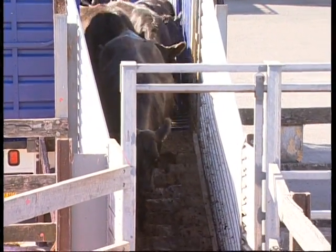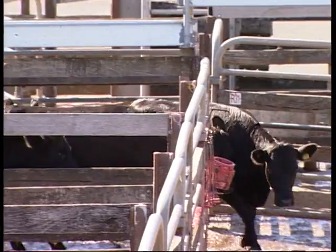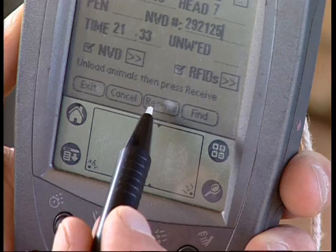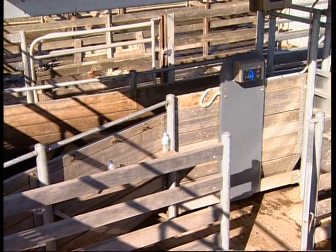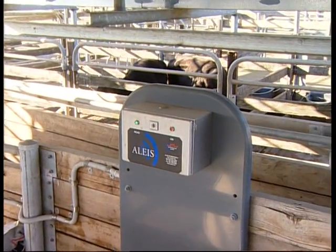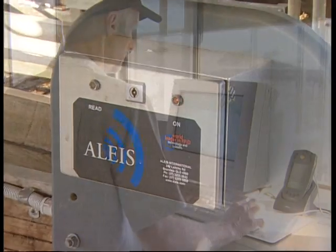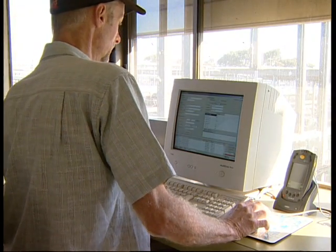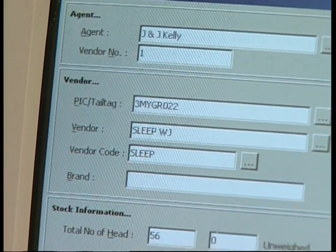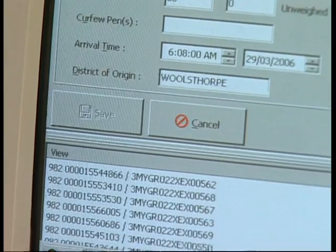Let's start with unloading. PDA technology is used to gather essential information about the unloaded cattle. This is linked to data from single-file panel readers. Cattle move past the readers while their unique RFID numbers are captured. The data then feeds directly into the central software management system. The system then verifies that the details match those on the NLIS database.